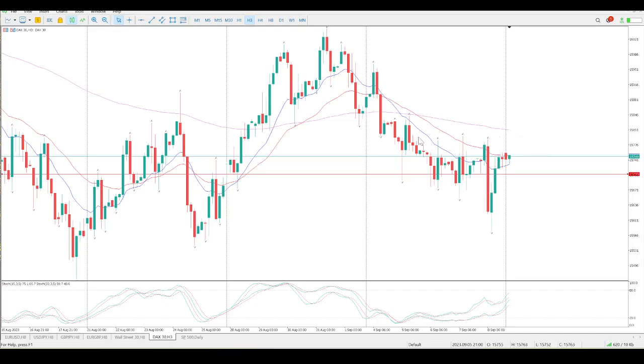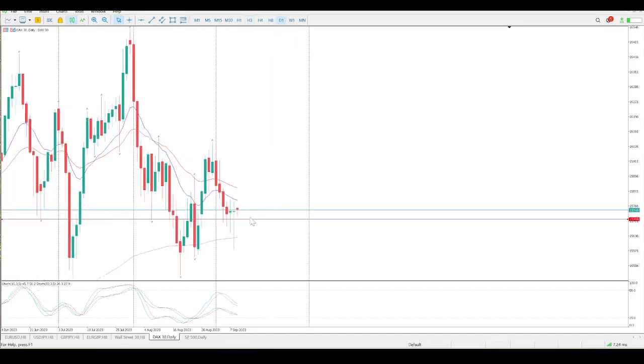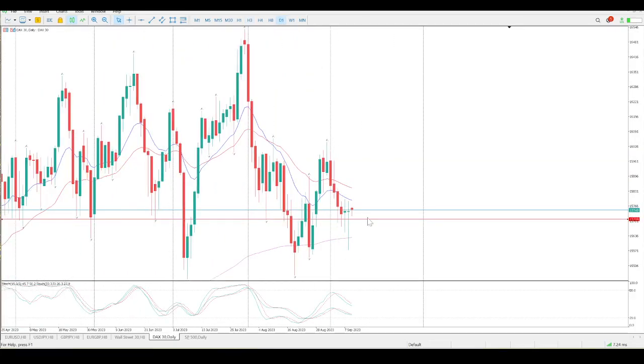It was a red week, a down week. Look at the oscillators pointing to the upside at the moment. But if you look at the daily here, look at that. That's not something I want to be chasing short on.